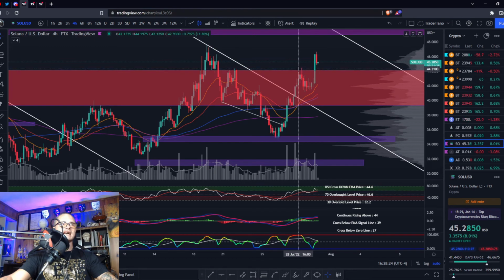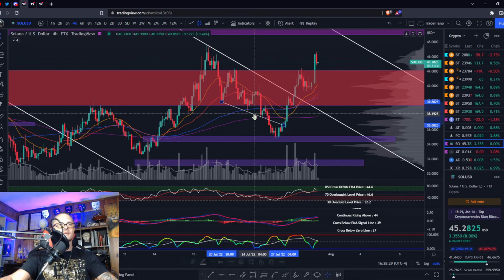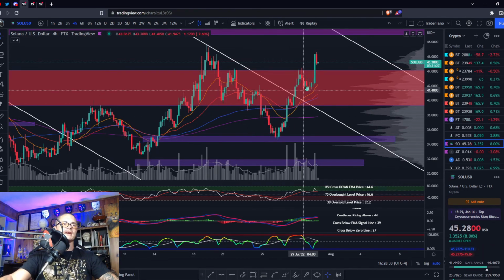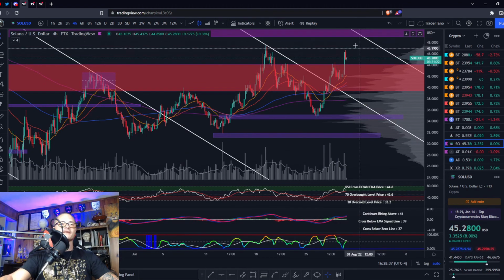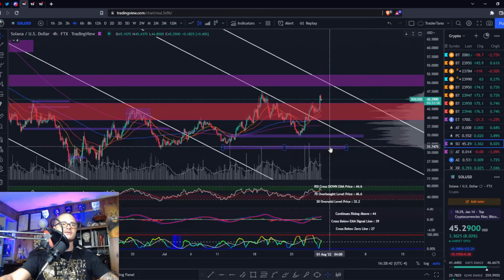You got your last high. You got the high here before. Let's go ahead and clean this chart up a bit. Let's get this off. Yeah, definitely had a massive bear trap there. And I mean, we crack back up, I think we go to the purple zone like we've been talking about, $50. Man, we have stayed on the pulse of this the whole time.